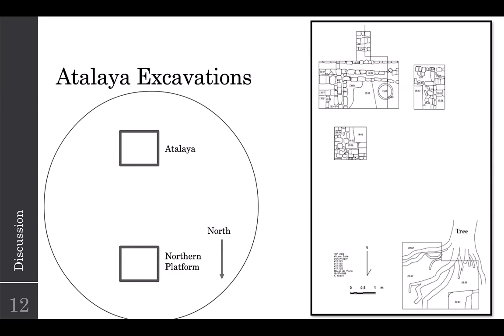This is just showing basically two structures, one on either side. We'll go into more detail with this later, but it's just a preview.